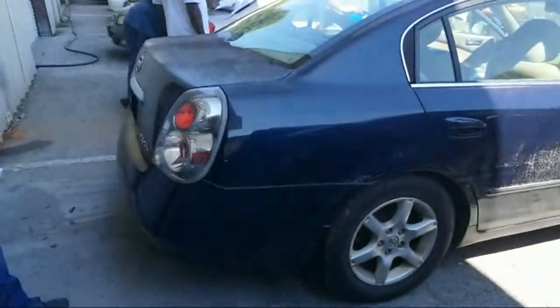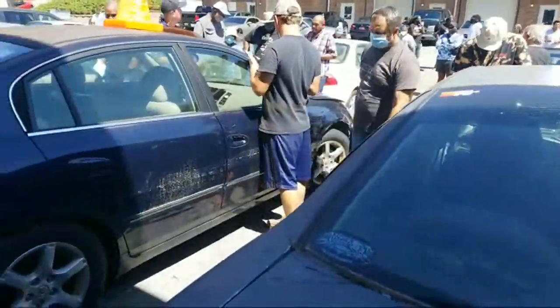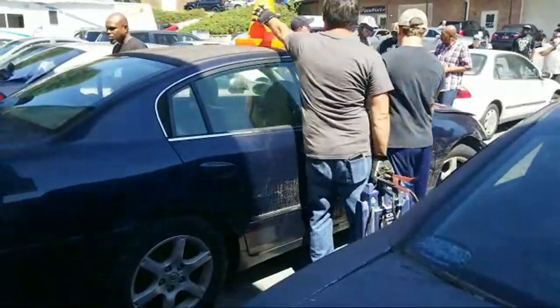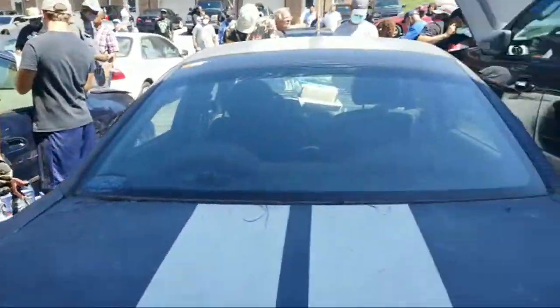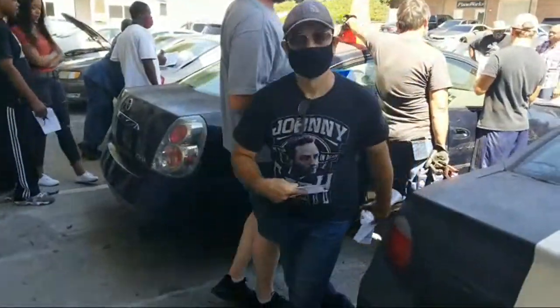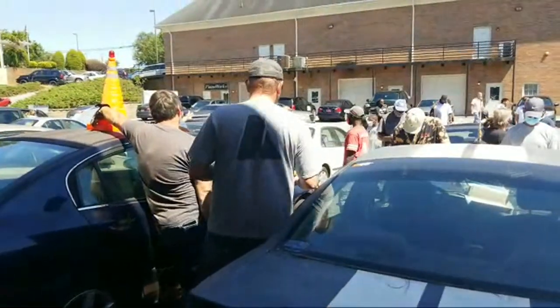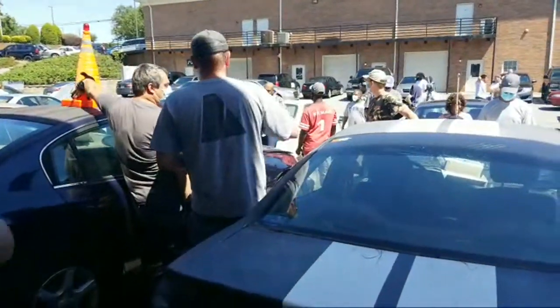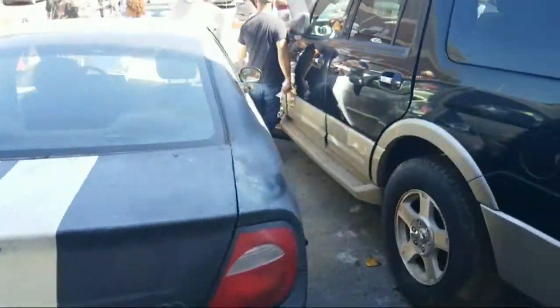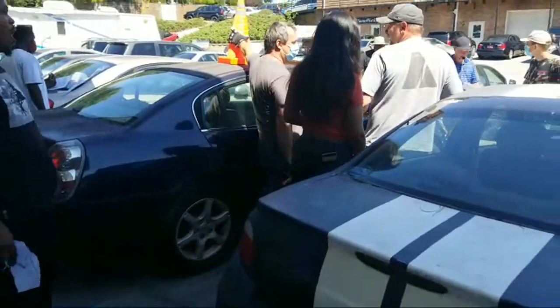Oh, this one. This is the Tatiana car. I am big on the Altima. 600. 700. No, I went for 7.